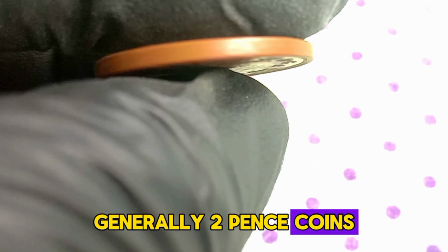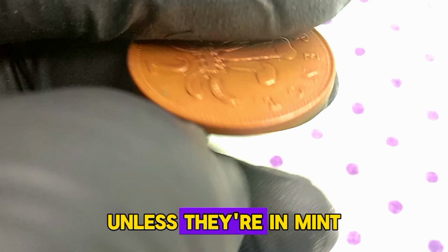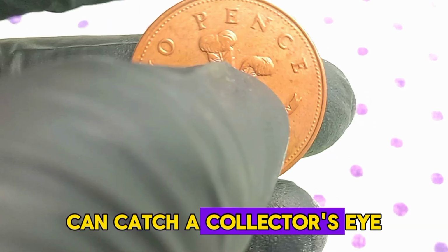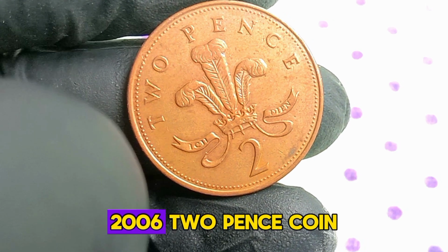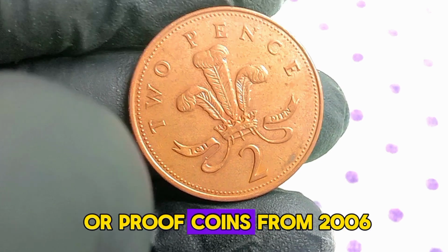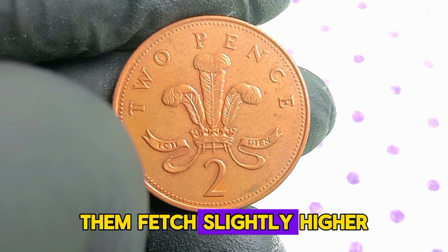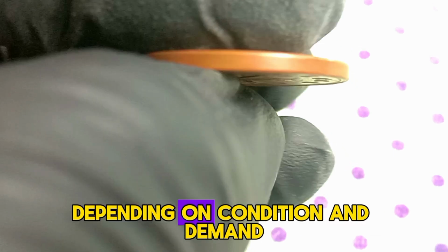Generally, 2-pence coins from recent decades, including 2006, hold mostly face value unless they're in mint condition or have errors. Coins with errors, like off-center strikes or unusual markings, can catch a collector's eye and sometimes sell for a premium. Otherwise, a circulated 2006 2-pence coin will typically be worth about 2 pence. For uncirculated or proof coins from 2006, which are often part of special mint sets, you might see them fetch slightly higher values with collectors. However, these prices are usually modest, often between a few pounds, depending on condition and demand.